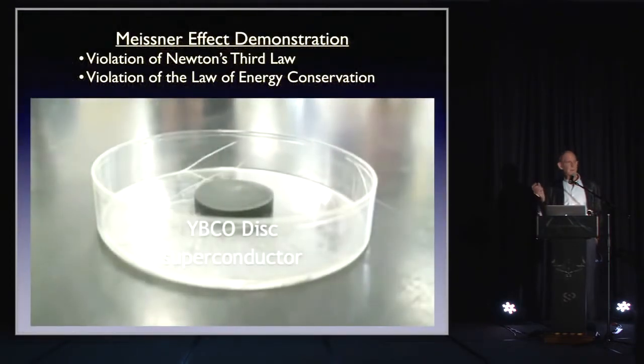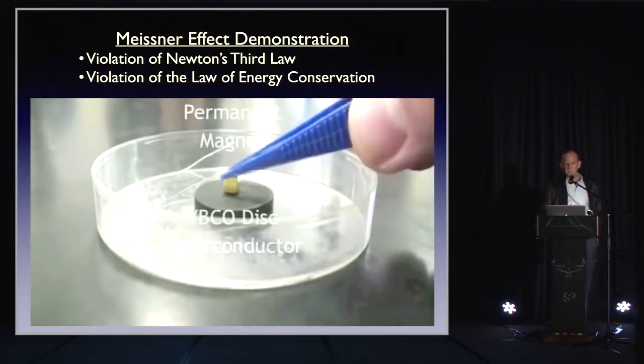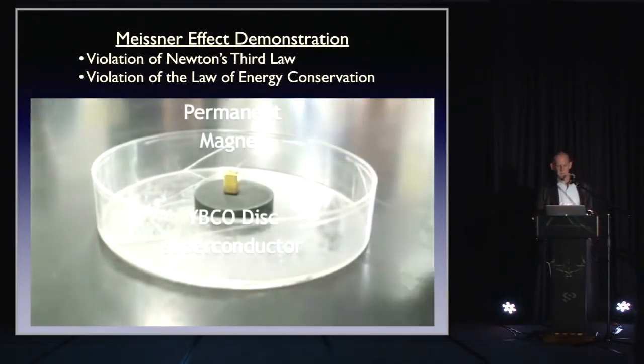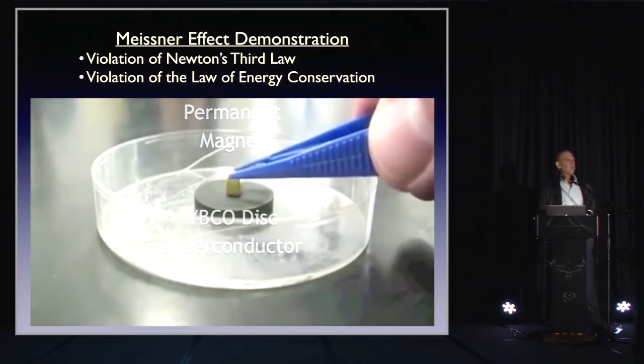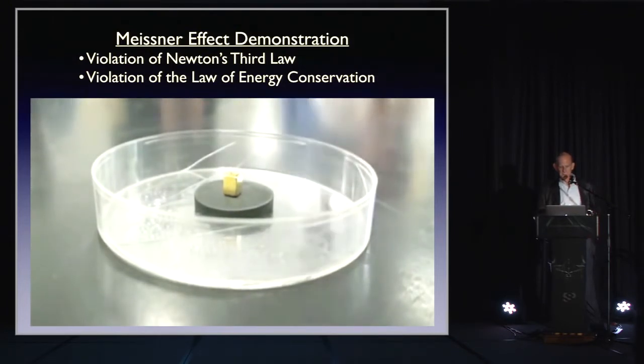What I'm going to do with this permanent magnet is place it on top of the superconductor, just on top of the superconductor. It's not levitating. It's not doing anything. It's not moving. Okay. Now, what I have here is liquid nitrogen. It will boil off pretty rapidly at first until it cools down the superconductor. So it will spit and so on. So just sort of keep your eyes back, please.